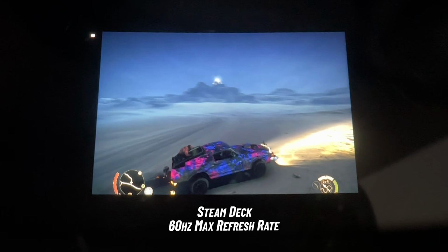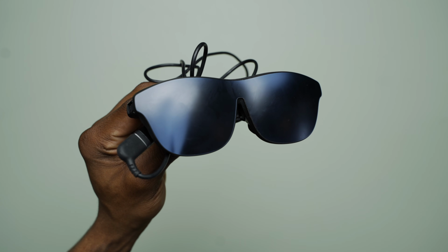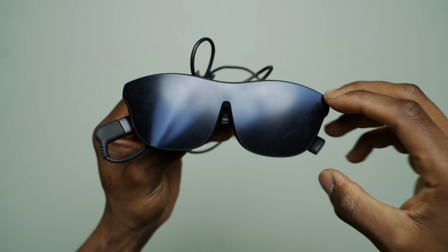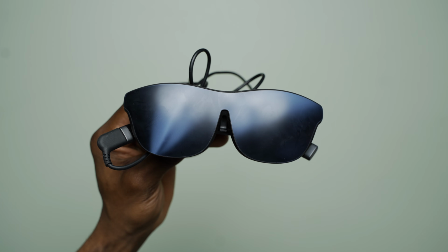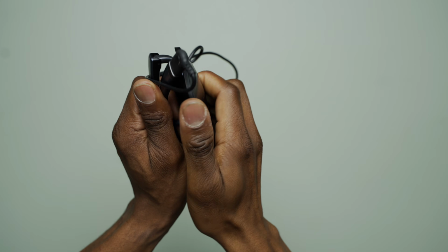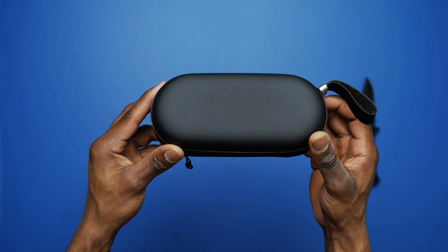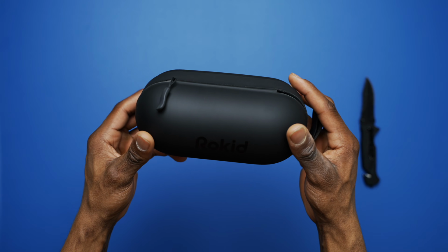Also, they can't be used directly with iPhones, which is really sad. You'll need a few extra adapters to use Aircasting with that, and those quickly add up, making the glasses much less portable. For me, I only travel with the glasses and the USB-C cable it came with to keep things light. They also come with a nice little hard shell case, which is great for traveling as well.